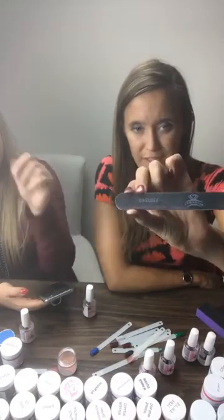A couple people keep asking what grit style you use on a nail file. They're all like 120/240 grit. Yeah, we use a 120/240, it's the one I use out of preference. One side is a lot rougher, the other side is a lot smoother. So that's the difference between the 120 and the 240 if you're not sure what that means.